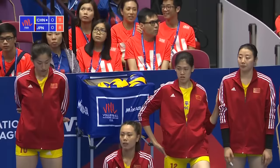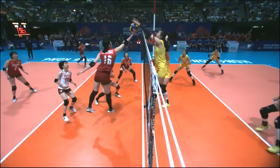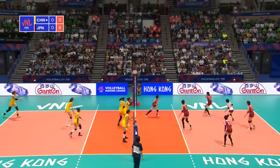Plenty of quality still on the bench for this Chinese team. Fully expect to see number 12, Li Yingying, at some point this week. VNL's top scorer for China last year.